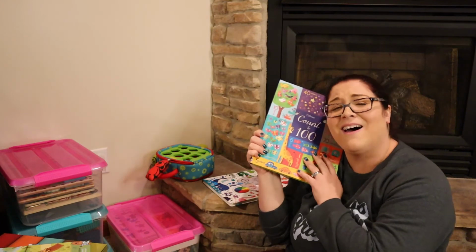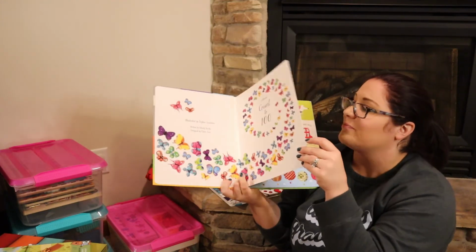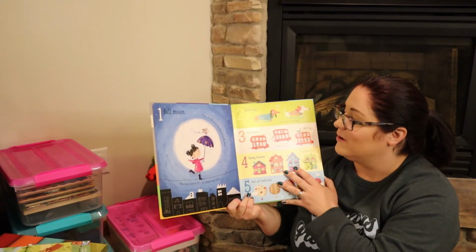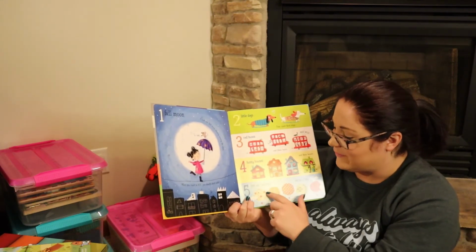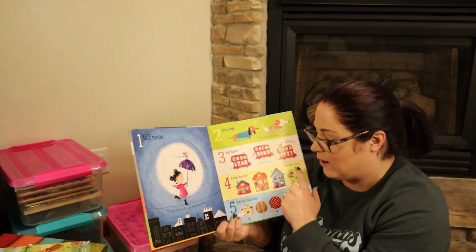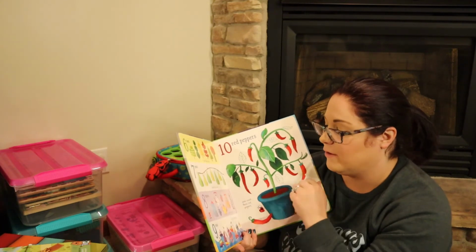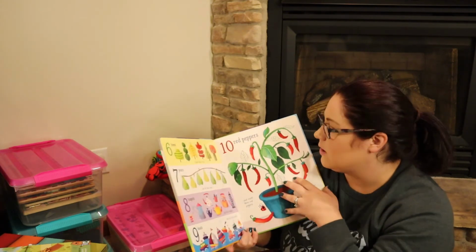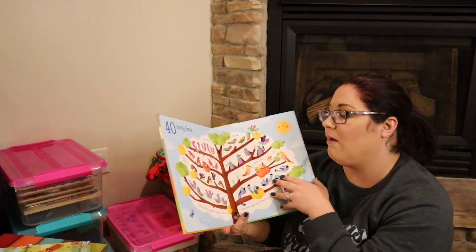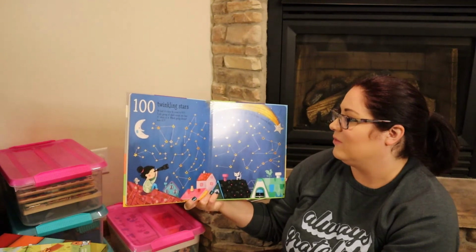Usborne's Count to 100. I love this book. Love, love, love this book. I also love butterflies. There's just so much fun on these pages. Lots of different patterns and textures, and it's so easy to count them. I like how the items on here are big enough where it's not like itty bitty little things. So we usually just go up to 10. Sometimes we go all the way up to 100. So that's been really, really fun.